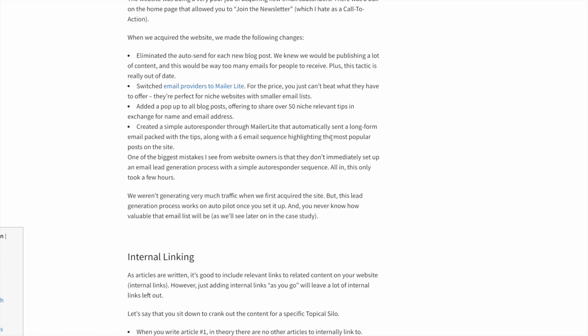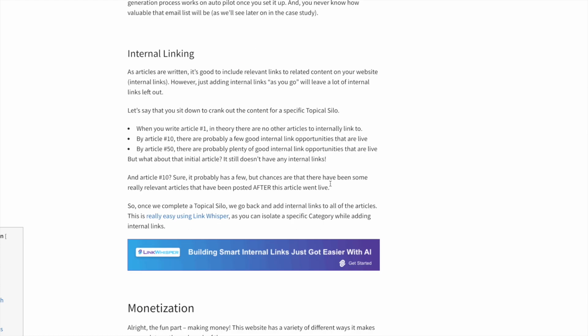You don't just want to send them to a dead list though, right? Build up, even if it's just the top blog posts, start sending them some emails so you can get them engaged and keep them engaged. And then when you need that email list down the road, at least you've begun building it and you have something to go to. We'll see how that's a factor in this exact website down the road.